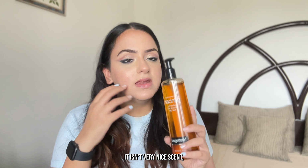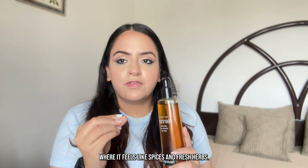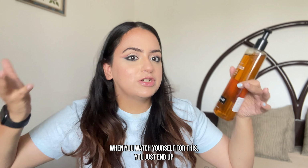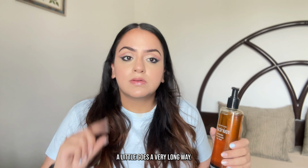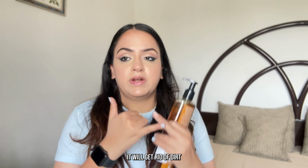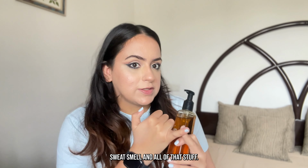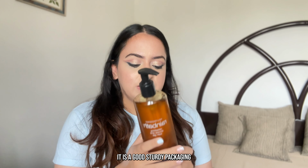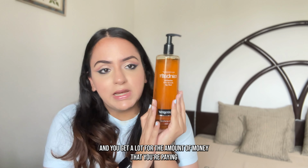It has a very nice scent, it feels like spices and fresh herbs. When you wash yourself with this, you just end up smelling so fresh. It lathers really well. A little goes a very long way. It's a good cleanser as well. It will get rid of dirt, sweat smell, and all of that stuff very, very easily. It's a good sturdy packaging, and you get a lot for the amount of money that you're paying.